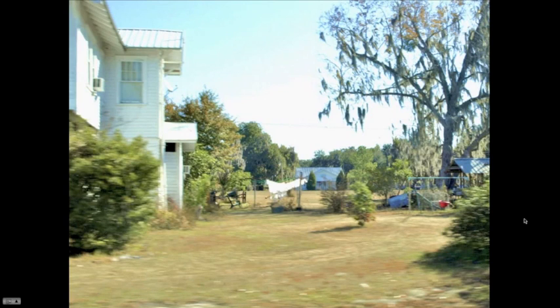This was in Florida. Looks pretty dreary. All of my scenes are pretty ordinary. Nothing, no fancy houses or anything. But here again, there's that laundry that grabs me every time. And I love the old white houses, and so it had that. I wanted to use the house. I wanted to use the laundry.